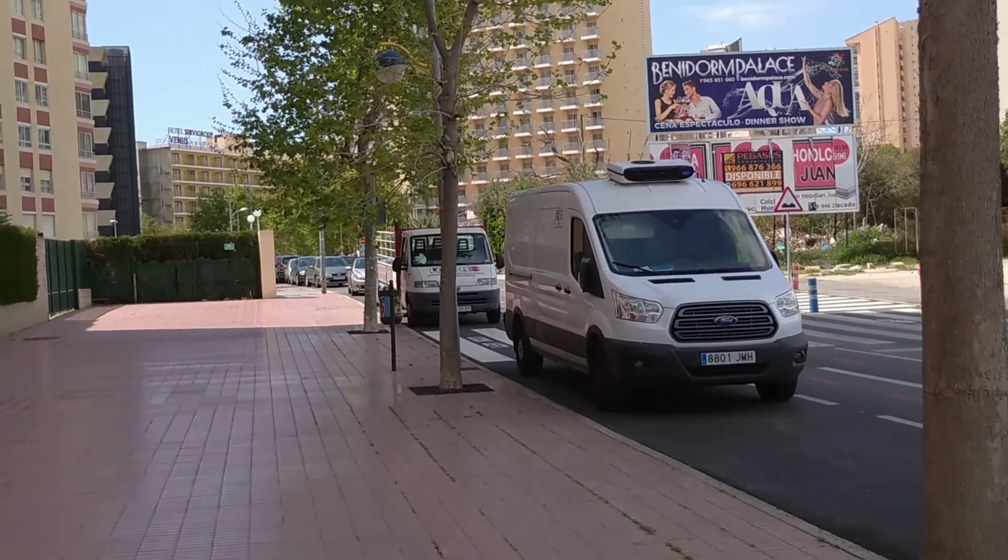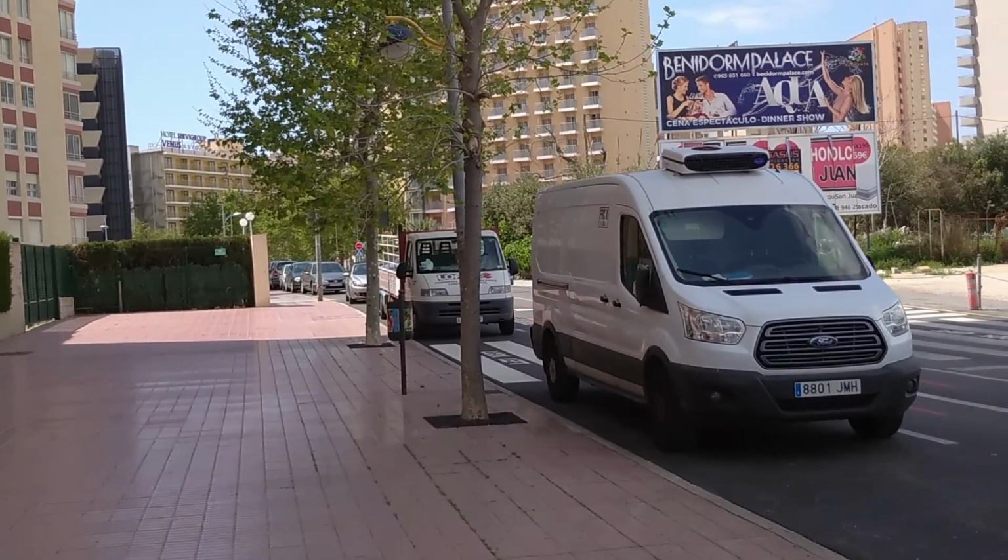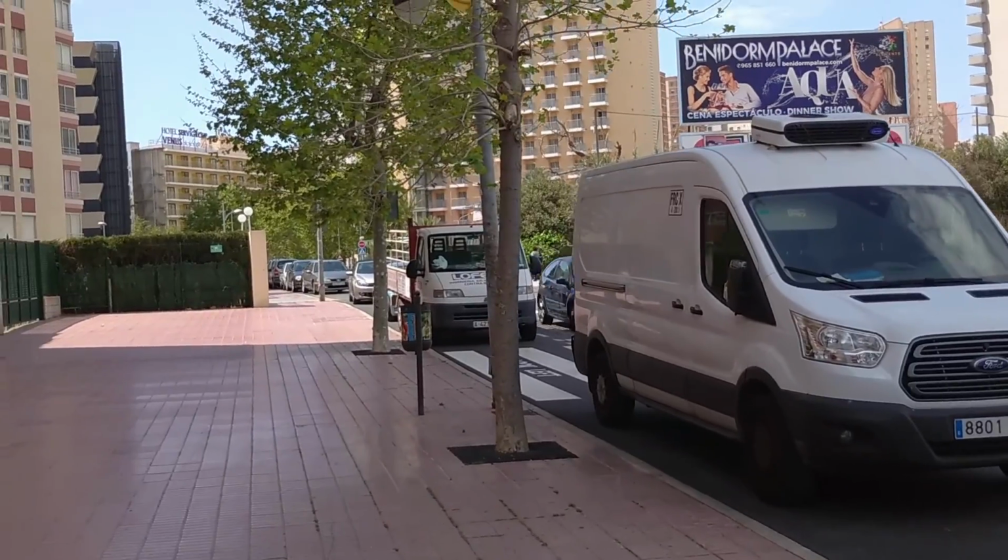A little bit of wind on the camera. Don't need much wind though, it picks it up, makes it sound worse.